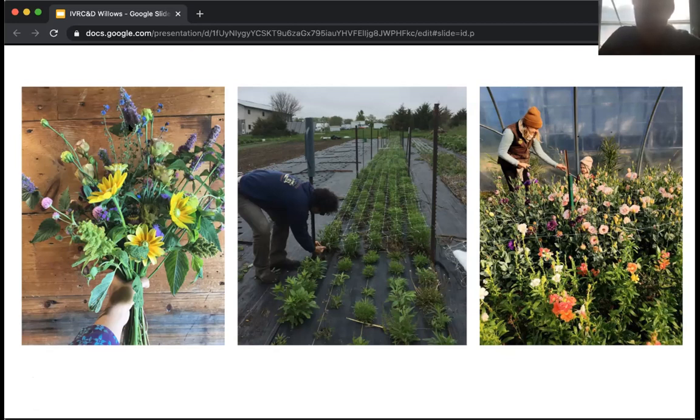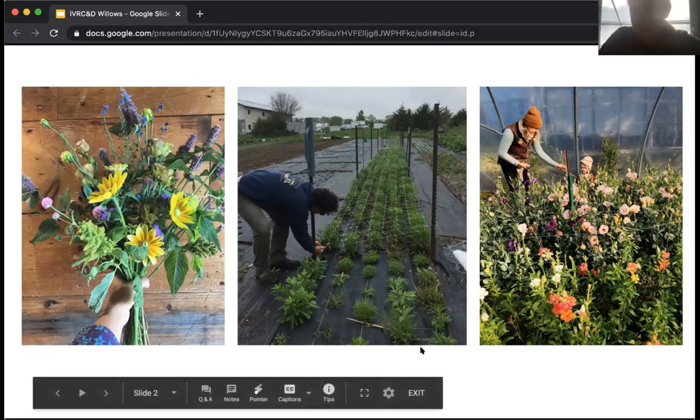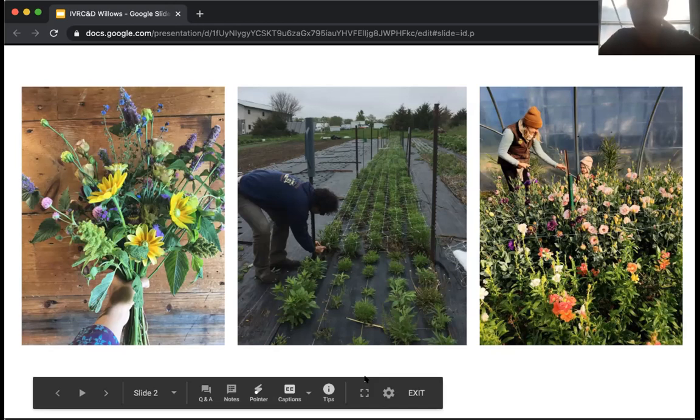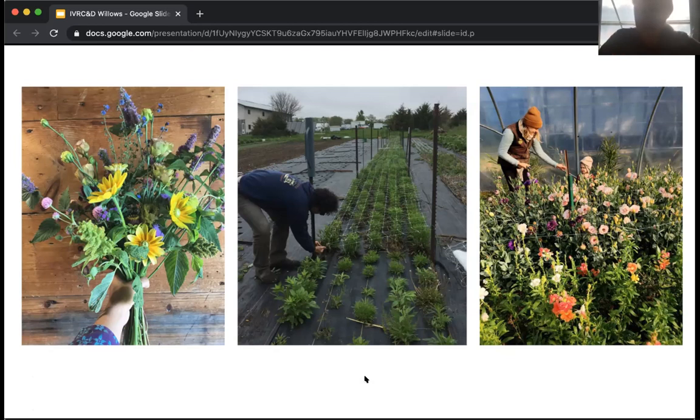So I grow on a half acre. Some of that's at the main flower field at Echollective. And then I also have a growing space where I live in Iowa City. My house is in Iowa City and I live on a double lot, so my yard is a bit bigger. And I've turned my whole yard into a little urban farm.